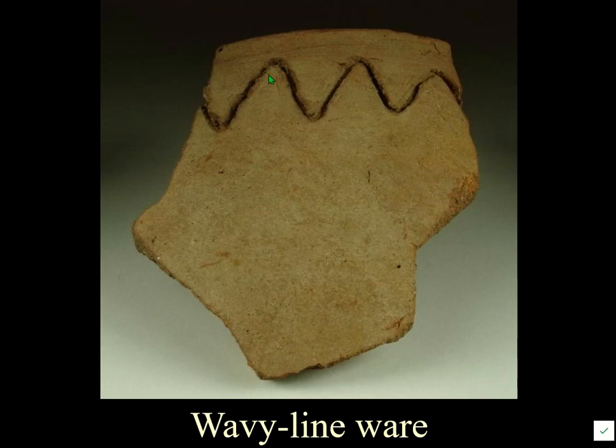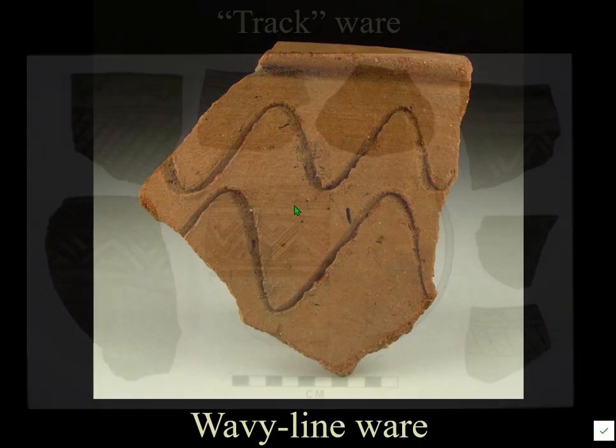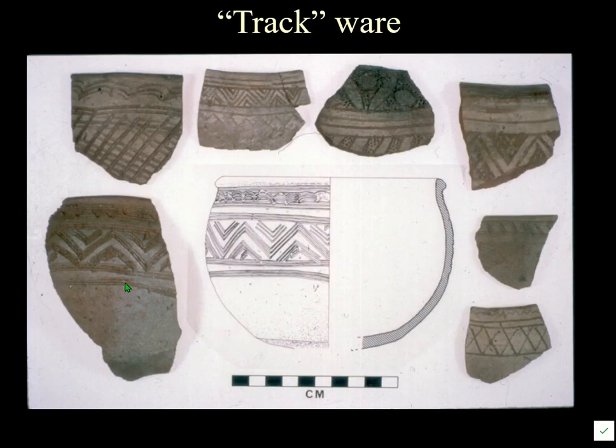And this is a nice picture of a wavy line ware with the wavy line going on. Two wavy lines in this case. One of the distinguishing features of true wavy line ware, and later what we call track ware, is that the wavy line is put on when the pot is wet. So you throw the pot, it's still a bit wet, and you put the wavy line on, because you can see here how the soft clay has been rucked up by the incision. That doesn't happen with track ware. Track ware, they seem to allow it to dry, and when they scratch the line into it, it gets all fragile and breaks off a bit.